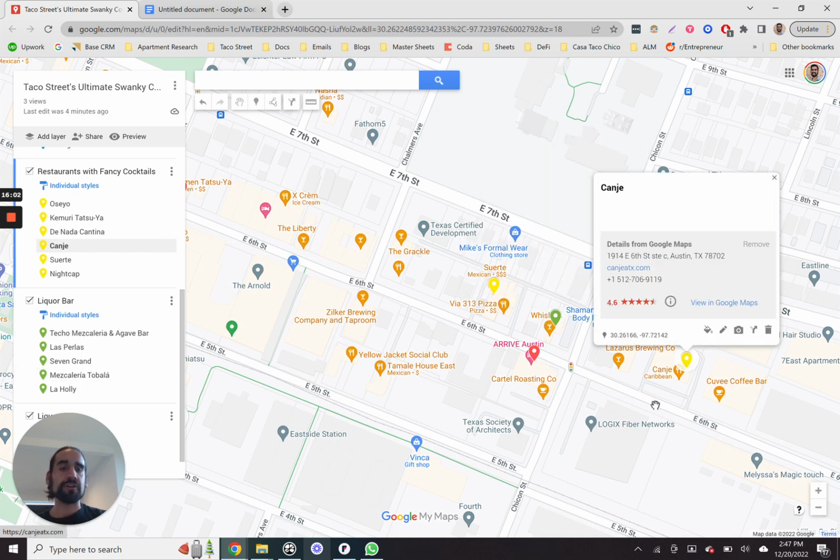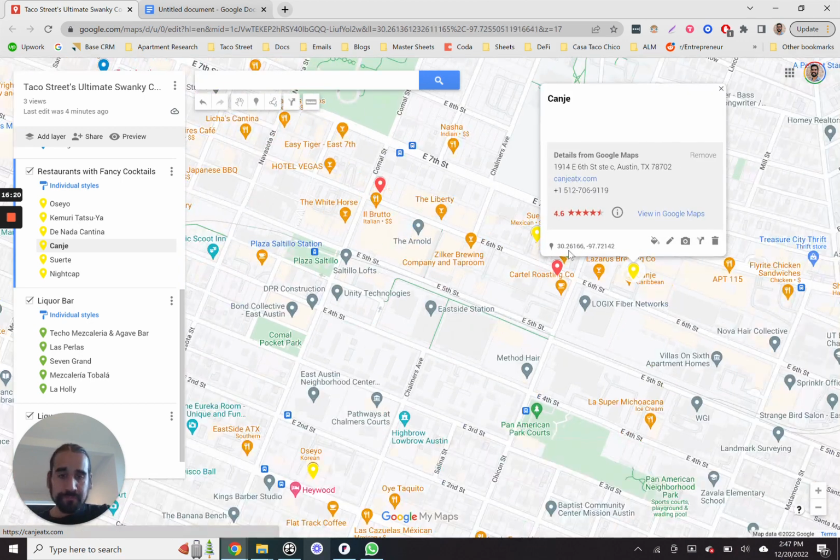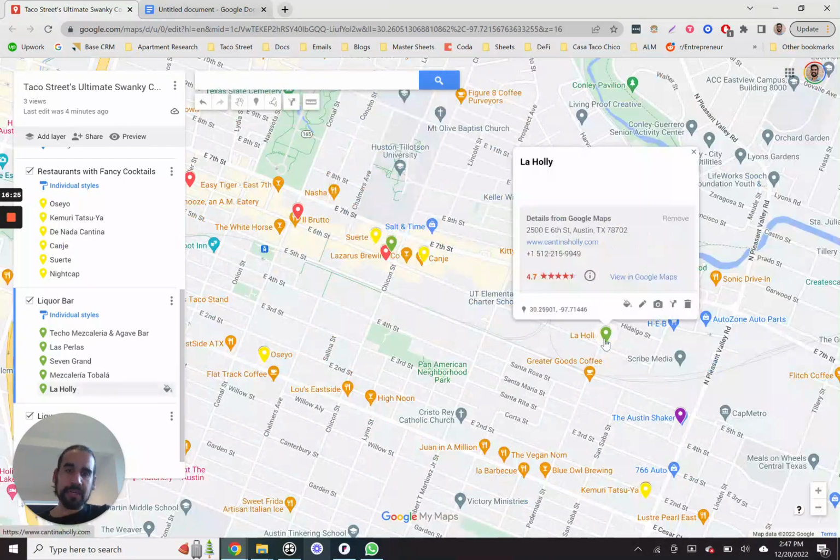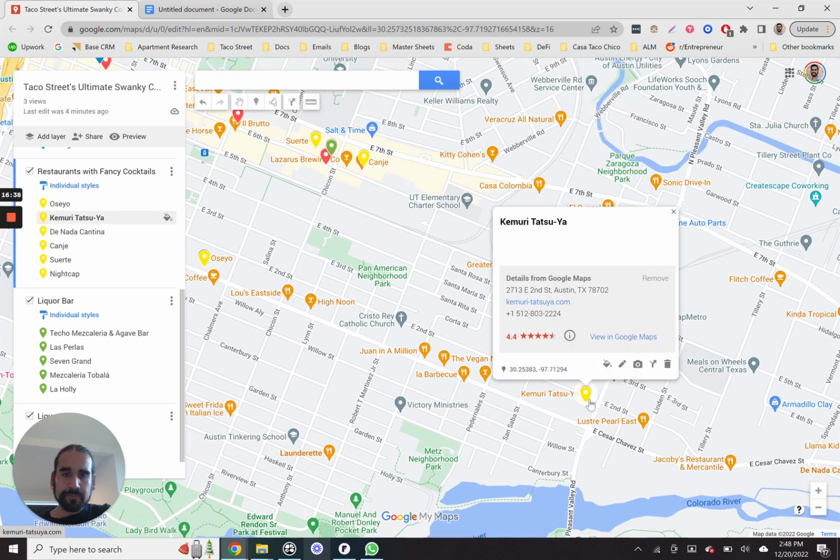Right nearby you have Kanje, which is pretty famous nowadays for Caribbean food. It's probably one of the only high-end Caribbean restaurants that I'm aware of. The food's really good. The drinks are really good. Definitely check that one out. Deeper in East Austin, along East 6, you have La Holly. It's another specialist liquor, mezcal and tequila bar. That's what you're going there for.